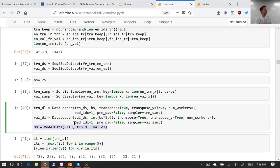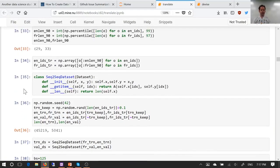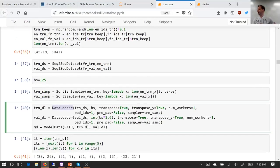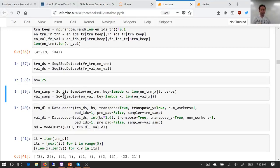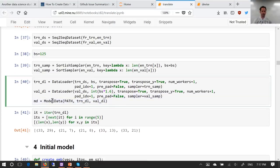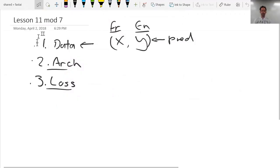Because in the end, once you've got a model data object, you can then create a learner and you can then call fit. So that's the minimal amount of fast.ai stuff here. This is a standard PyTorch compatible data set. This is a standard PyTorch compatible data loader. Behind the scenes, it's actually using the fast.ai version because I do need to do this automatic padding for convenience. So there's a few tweaks in our version that are a bit faster and a bit more convenient. The fast.ai samplers we're using, but there's not too much going on here. So now we've got our model data object. We can basically tick off number one.